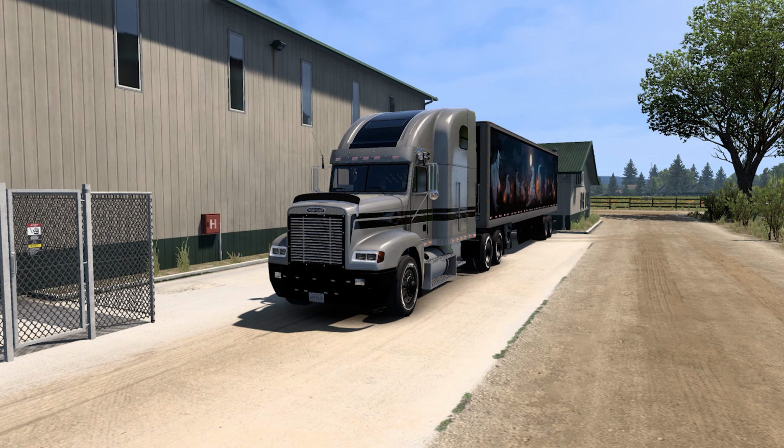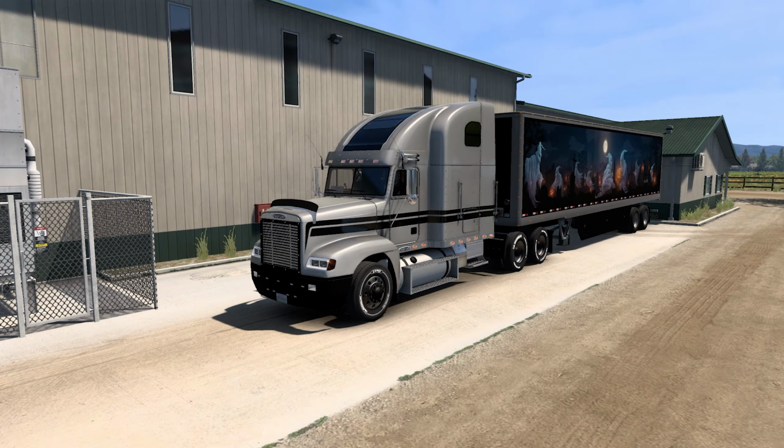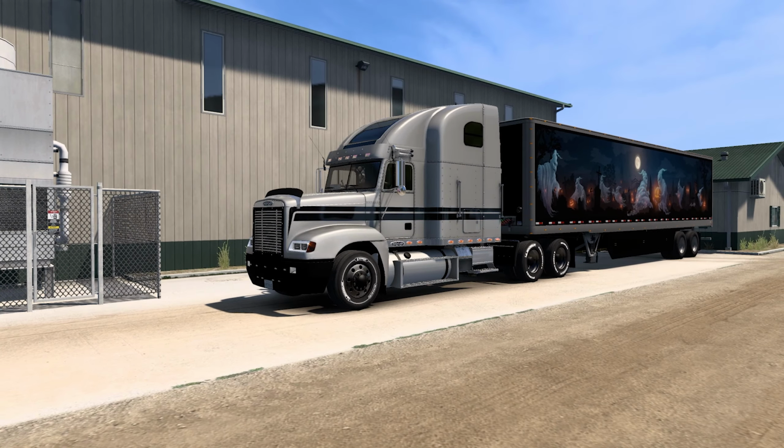In this one, we're going to be taking out the Freightliner FLD truck. We're going to be continuing the Halloween treats runs that I've been doing here.